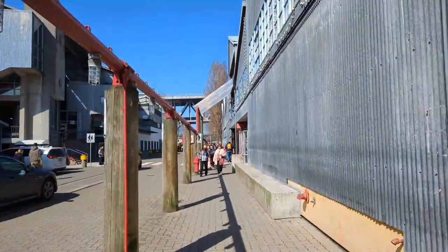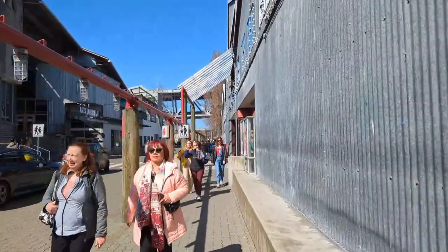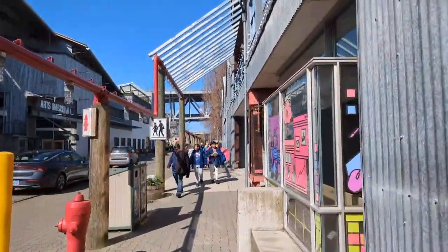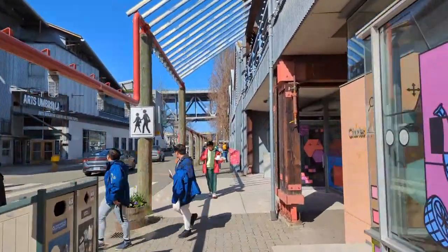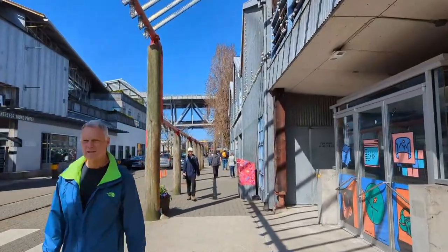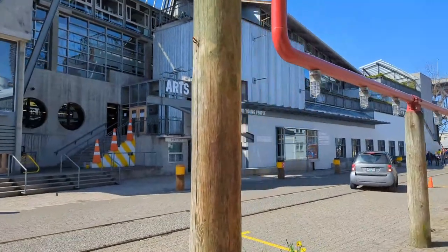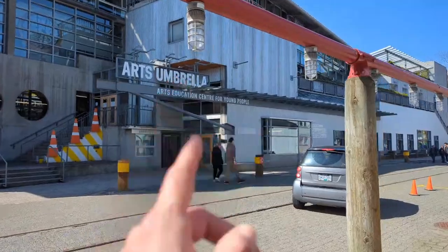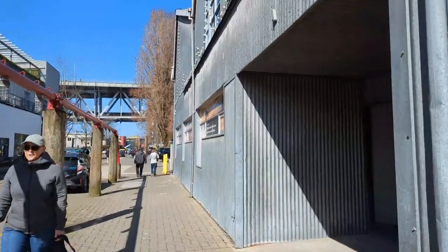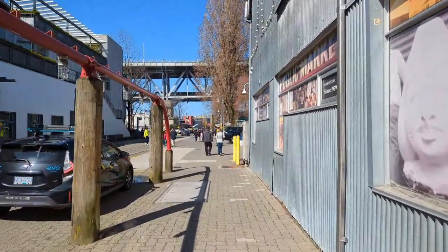So we're back on Johnston Street now. And let's head on over to the public market. I'll walk past the shops in the Crease House as we're heading on over there. And over here is actually Arts Umbrella, arts education for young people. So pretty cool, eh? Let's keep going here on Johnston Street.